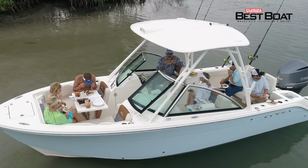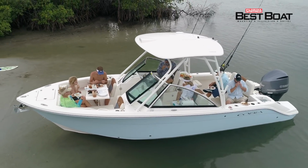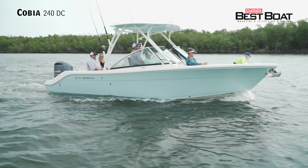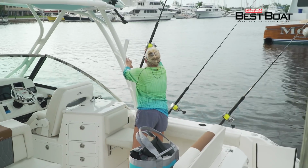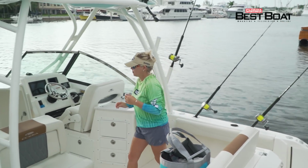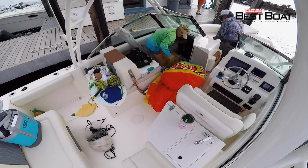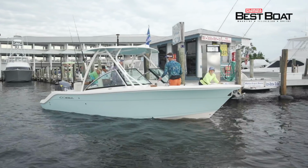If you require a boat outfitted to keep the entire family entertained, we'll be looking at the Cobia 240 DC. All right, so I packed a lot for the day because I knew we had a lot of fun to be had on the water. There wasn't a doubt in my mind that there wasn't room on this boat to store everything and keep everything off the deck, and I was right.